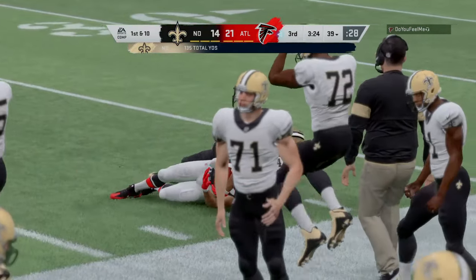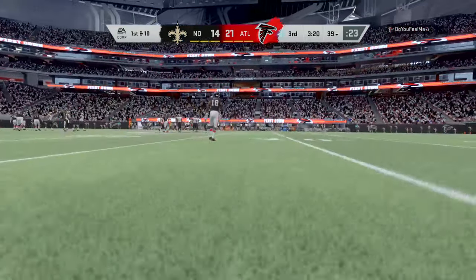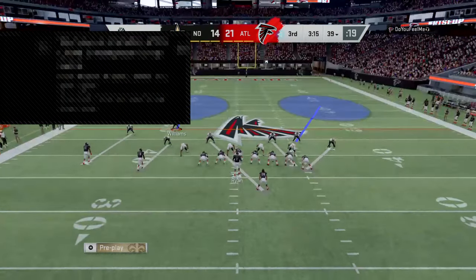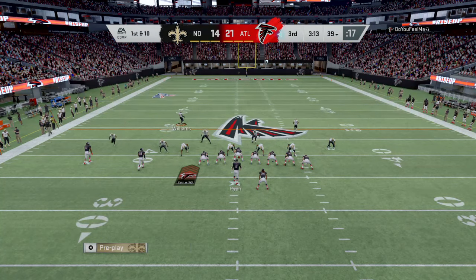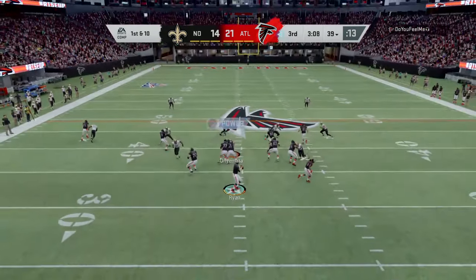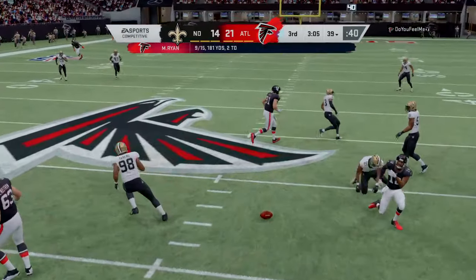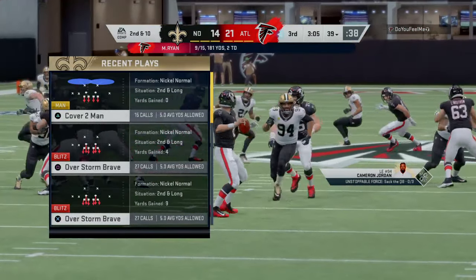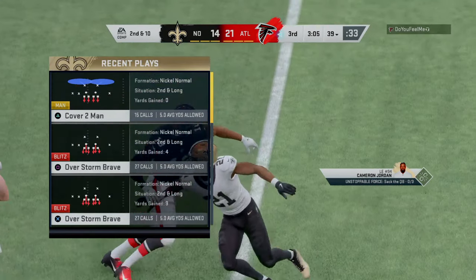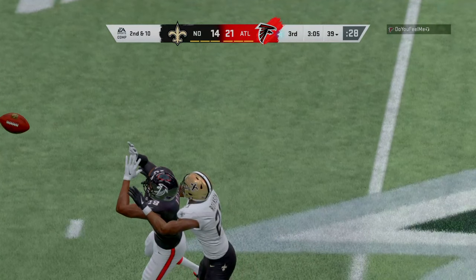First and 10 at the 39-yard line. Ryan now 5 straight completions here in this second half. 1st and 10. Out of the gun, it's Ryan. And that's going to be incomplete. Too tough to hold on to that one. It's 2nd down. It's a lot of contact going on there, and in the end, unable to keep 2 hands on the football and bring it into his body.